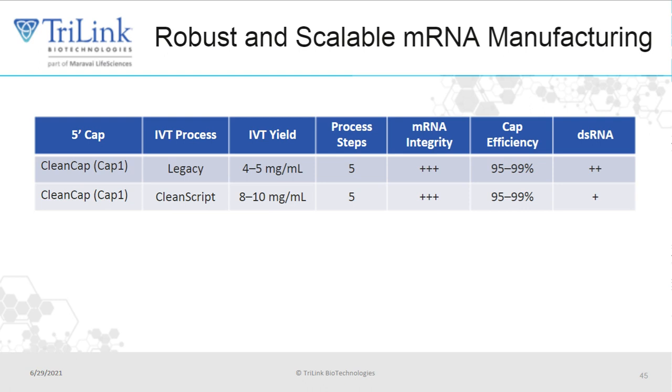To summarize, we have taken our already streamlined mRNA manufacturing process using CleanCap technology and further improved it for high yields with low double-stranded RNA contaminant for an even more robust and scalable workflow. With CleanScript IVT method, we can produce twice as much Cap1 mRNA with half the amount of double-stranded RNA byproduct in 5 simple process steps.